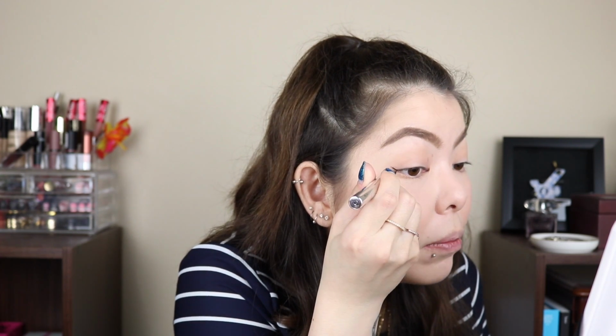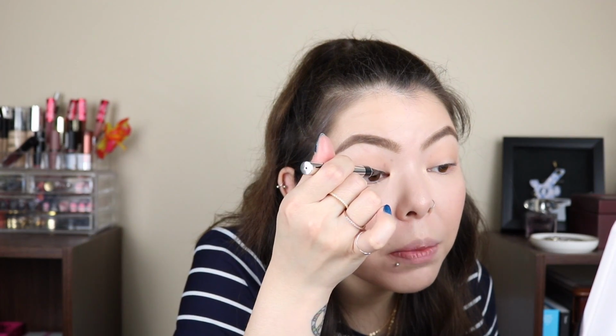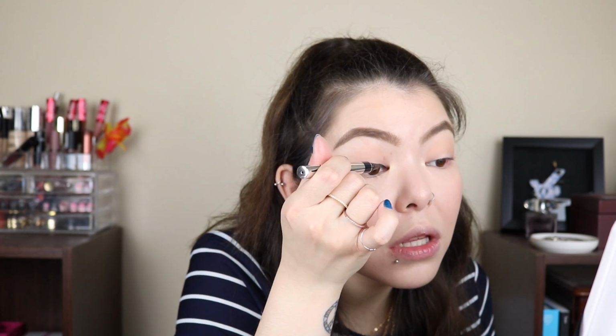And I'm realizing that there is absolutely no bleeding going on right now. So that's a plus. Let's see if I can do this, because I haven't done eyeliner in a really long time. That was really easy with the brush tip. Now with a felt tip, I could never ever get something that looks this good.